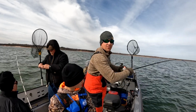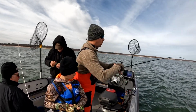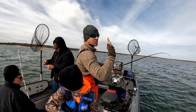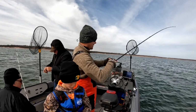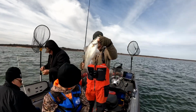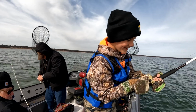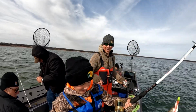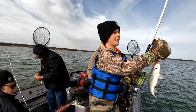So also, guys, we got the trolling motor going about on setting two, going this way. Instead of just drifting, we're also going sideways. Feels like a nice box. Oh, cutie. Whoa, I knocked you out.